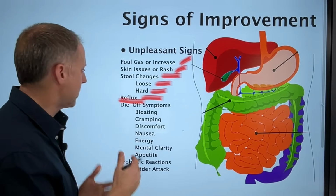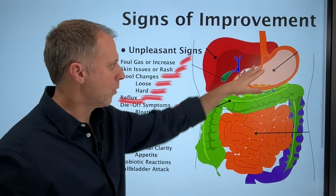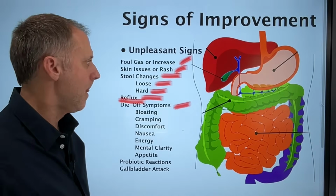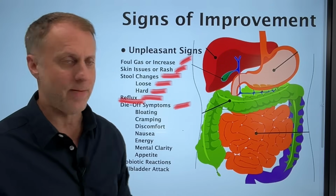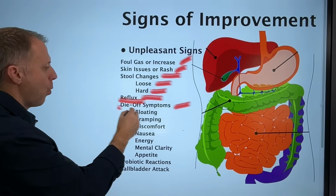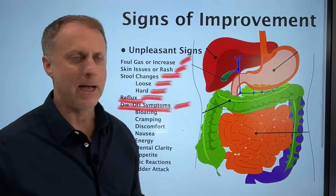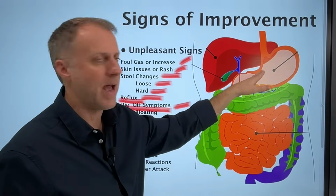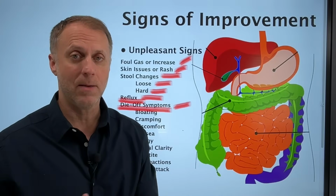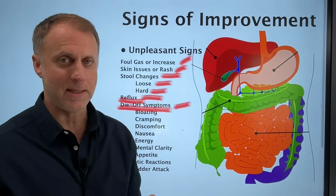So one of the steps that we like to see a lot of people take is to take steps to reduce any type of overgrowth in the stomach or the small intestine. But killing off those bad guys can create a variety of symptoms or magnify those symptoms. So a lot of the symptoms that we see are from the die-off that can come from killing off these bad guys. And even just supplementing with betaine HCl and helping to acidify this stomach, that alone has the ability to kill off some bacteria and create some symptoms from that die-off.